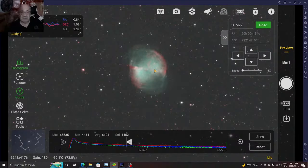A lot of people are just starting now to experiment with very short exposures, like 10-15 second exposures, and just taking hundreds and hundreds of those, stacking them together. I haven't really tried that yet. I'm thinking of giving it a whirl. Maybe I'll do it with this target, with M27, and see how it comes out. But you can see some pretty spectacular coloring in here just for one 3-minute exposure.